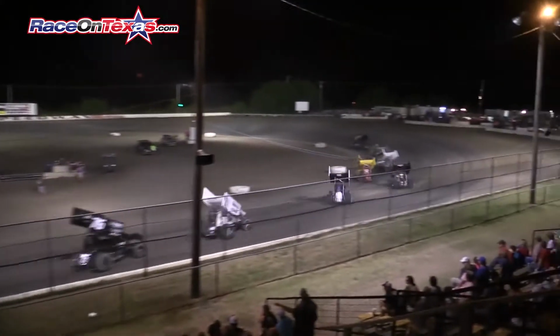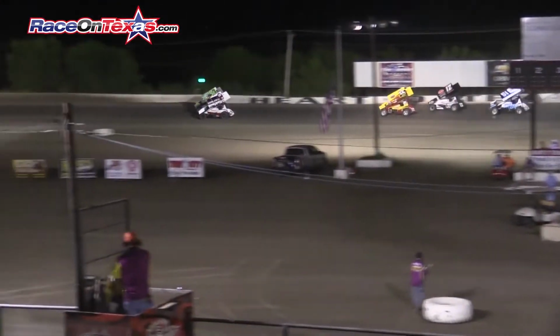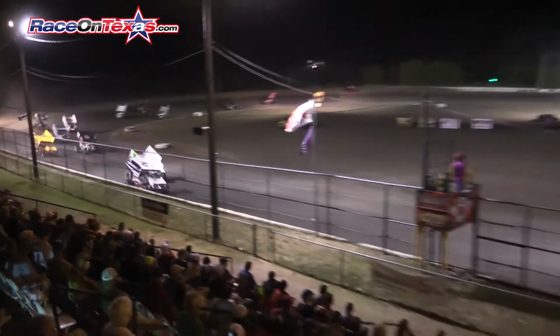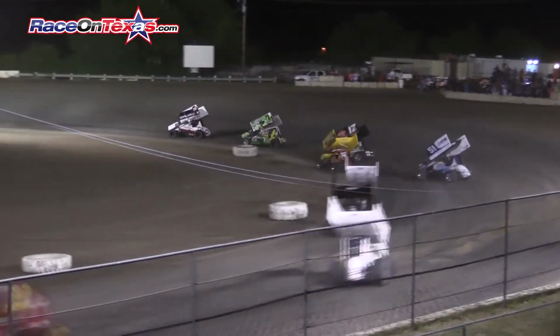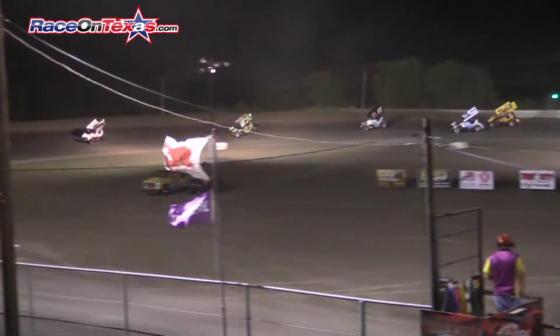Tankersley leads them to the green once again down into turn number 1. Looks like Jacob Lucas still in second spot. Harley White now looks to the outside of Rayla Kohanic for 4th. Not going to happen down the backstretch. Kohanic pulls her down the backstretch into turn number 3. Tommy Bryant has gotten around for that second spot. Lucas now back to 3rd. Bryant up to 2nd. White has now gotten around Kohanic for 4th. Here comes Caleb Martin for 5th.